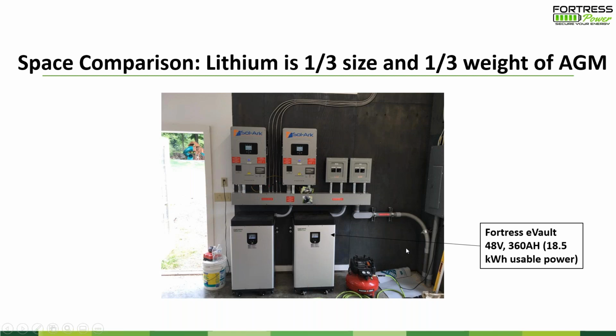Imagine that you have your lead acid batteries down here, it'd probably go along this whole wall because of all that capacity needed. So lithium is definitely more energy dense than the lead acid solution. And it's definitely a heck of a lot lighter, since that chemistry allows it to be more tightly packed into the battery.